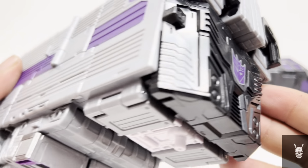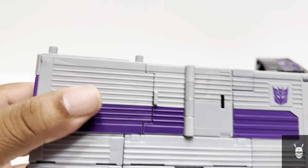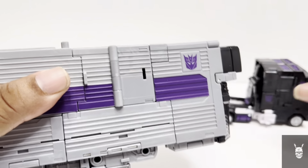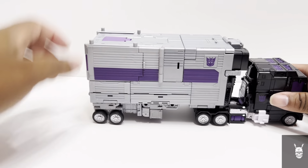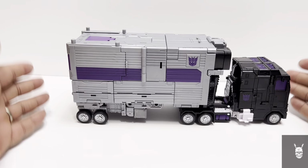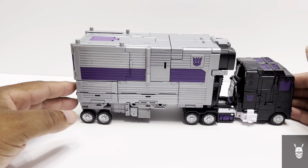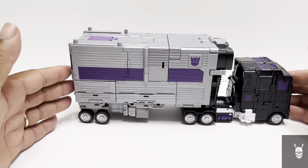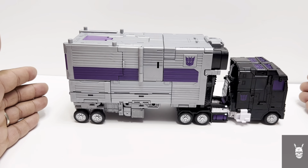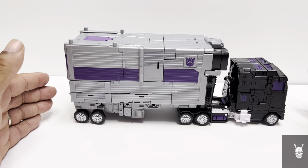Trailer looks fairly decent, pretty cool. I know that the proportions, the trailer's probably a little short for a trailer, but I mean, it's a Transformers figure. It's gotta do the job of a Transformer. So without further ado, we're going to get him transformed into robot mode.